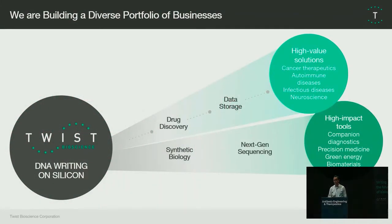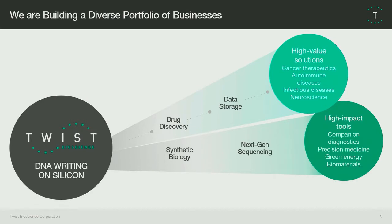So those of you that are maybe familiar with Twist probably know us for a lot of our DNA products that we sell to the open market. That's really our synthetic biology business, where we, of course, make clonal genes, gene fragments, oligo pools, and DNA libraries, so you can use us for all kinds of applications that involve DNA. We also have a whole NGS side of our business where we use oligo pools to pull down specific exomes ahead of NGS sequencing. And that's a huge part of our revenue generating business.